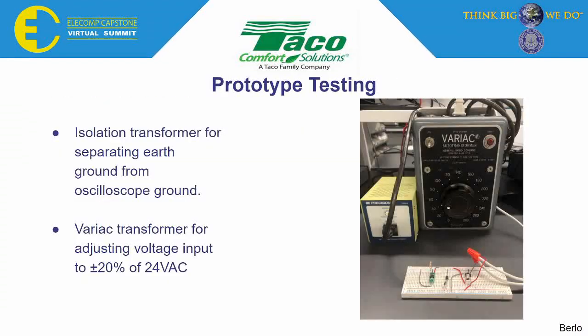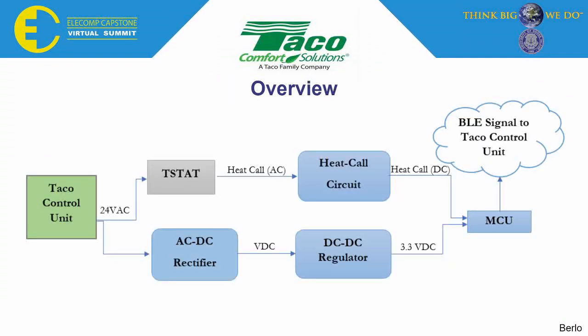Our lab setup involved using an isolation transformer to safeguard against ground coupling and a variac transformer to dial in on specific voltages needed to test the hardware's performance. Now Tyler will talk about the PCB fabrication, the antenna layout, and housing design.